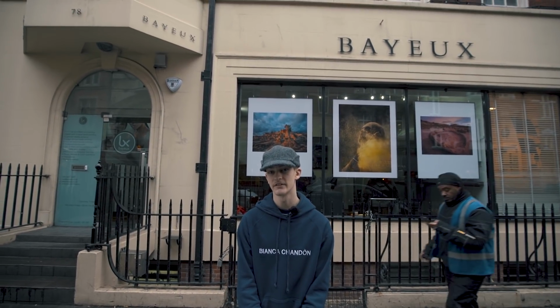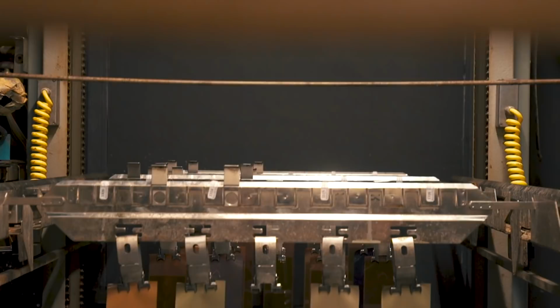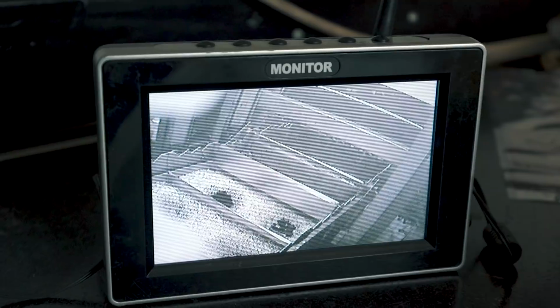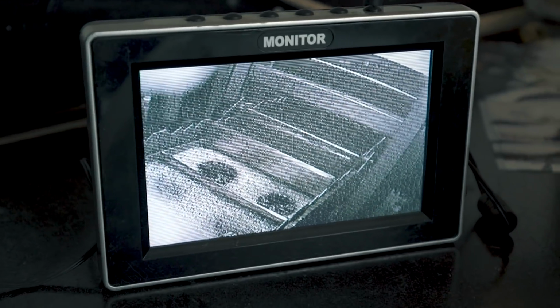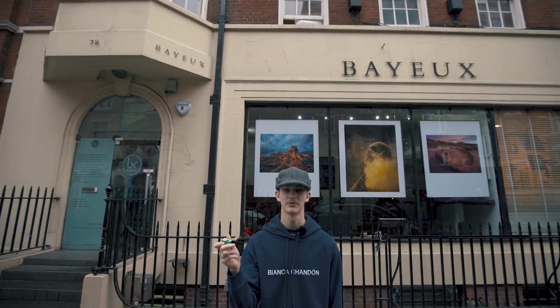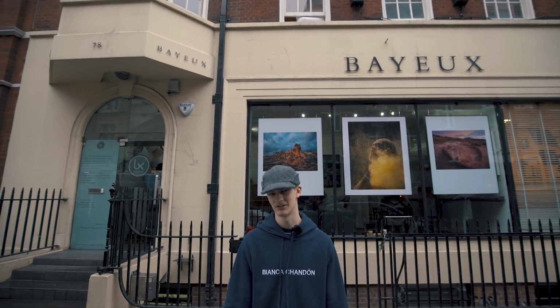Hello, so one of the questions that gets asked the most is how does a roll of film turn from a roll of film into actual photos that are digital and on Instagram or in videos. So today we're at Bayeux, which is the photo lab that we use, and going to be trying to show you the process of how this roll of 35mm film turns into photos and eventually digital files that you can have on your computer.